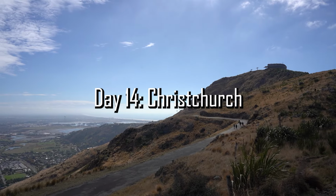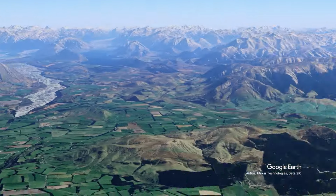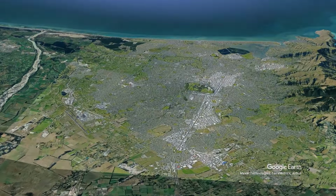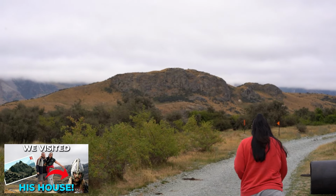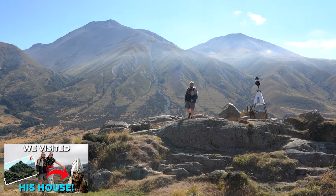Day 14, Christchurch. After a lie-in, it's time to head back towards Christchurch. However, there's plenty of stops on the way. A fair way out and off the main route is Mount Sunday. It's one of the most iconic Lord of the Rings locations, Edoras. We recently visited here and have a whole separate video showing off the area and what it has to offer.